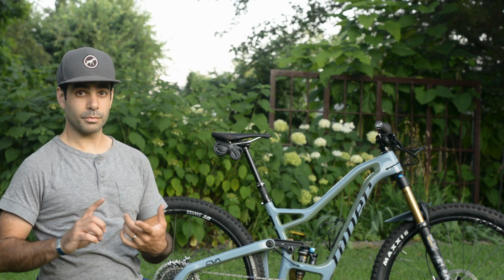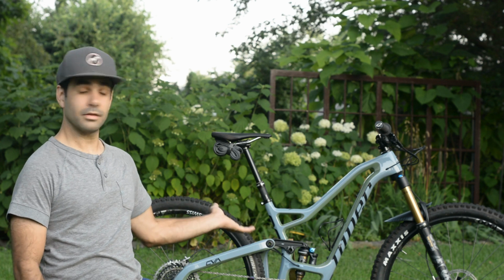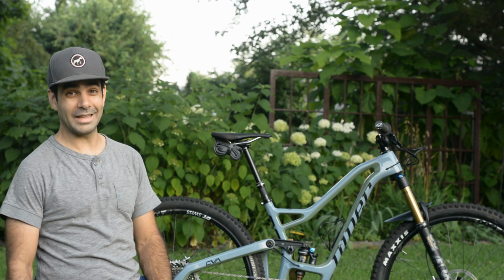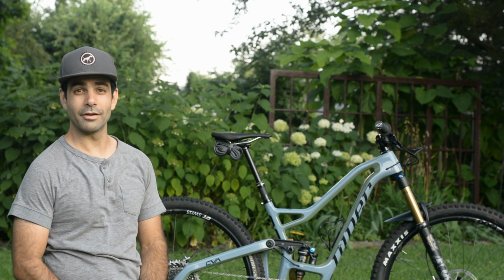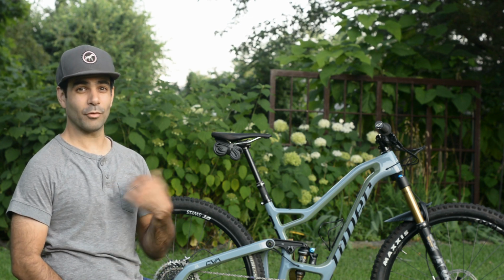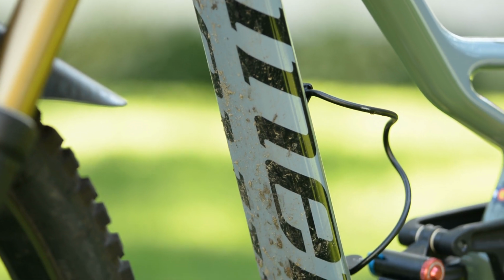I've also ridden tons of Santa Cruz, different models, Bronsons, 5010s, Tallboys. They're all great bikes. It's better. I like it better. It's one man's opinion, I shouldn't say it's better. It's better for what I do. Everything about this bike is awesome.